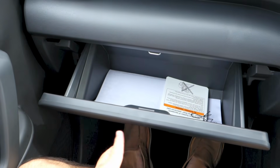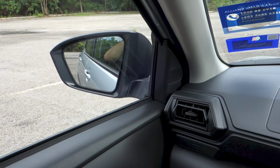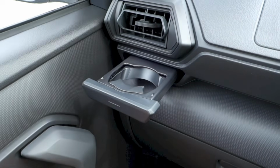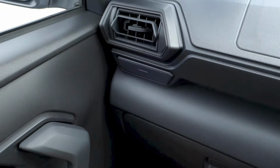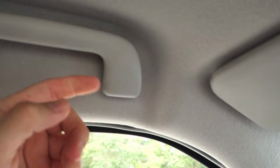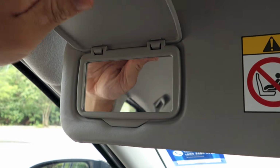Nicely sized glove box, cup holder, grip handle for the front passenger, and the front passenger's sun visor does get a vanity mirror as well.